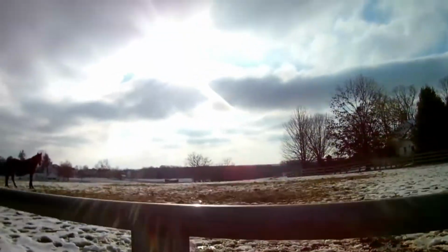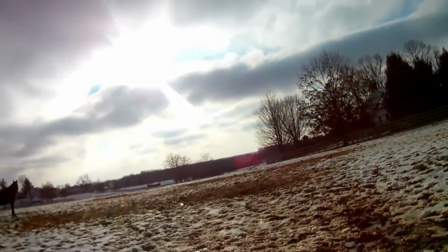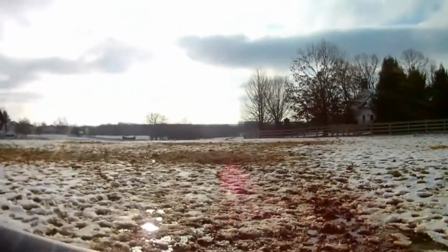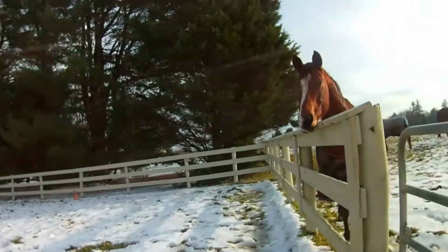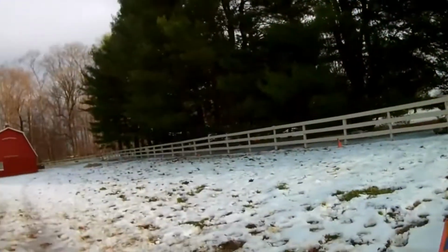We were actually supposed to ride yesterday, but we didn't. This field goes all the way down to those houses. There's a corner back, all the way in the back, and also there's a long part of the field back there. So we have good grass.